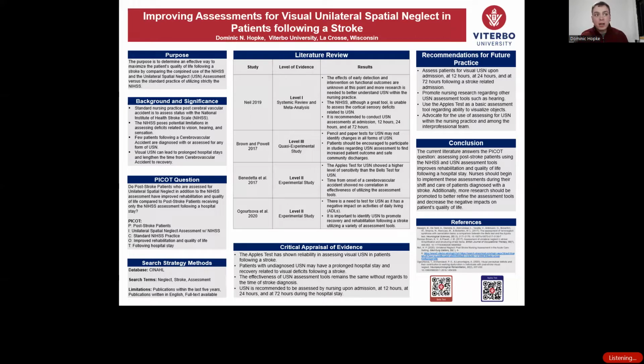The PICO question I have was comparing whether the unilateral spatial neglect assessment tools along with the NIHSS assessment tool were better than or more effective than the NIHSS assessment tool strictly on its own.